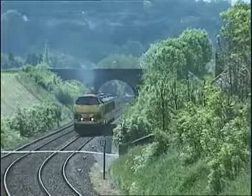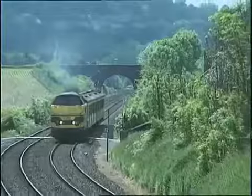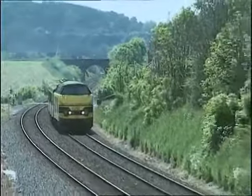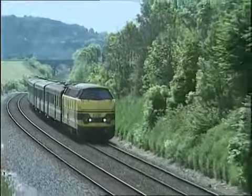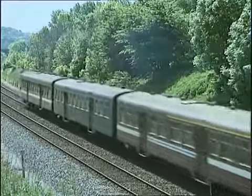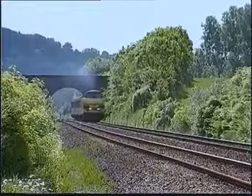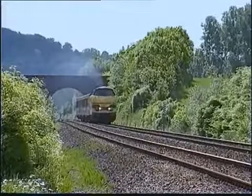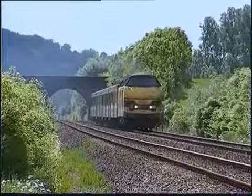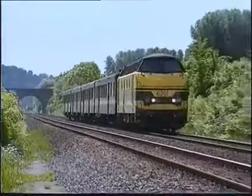Loco-hauled action like this may not be particularly viable in today's cost-effective railway age, but it certainly looks impressive enough. The massive dimensions of the Class 62 contrast with the rather lower roofline of the M2 coaching stock used on this route. The M2s were built in the late 1950s, but have a number of modern features, including sliding doors and electric as well as steam heating.